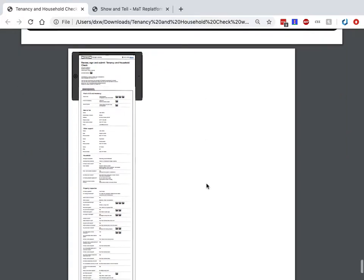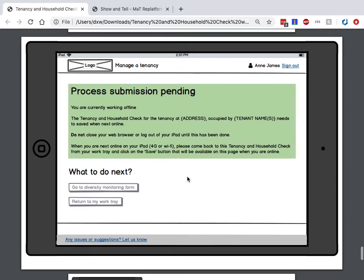One more question, in regards to the actual website. You said when you're offline, you basically just don't shut the browser. Can you then open another browser and do another one? You can open a new tab, yeah, that's fine.